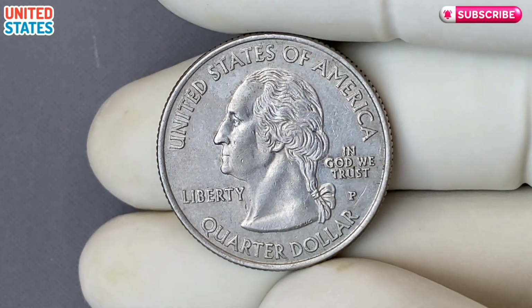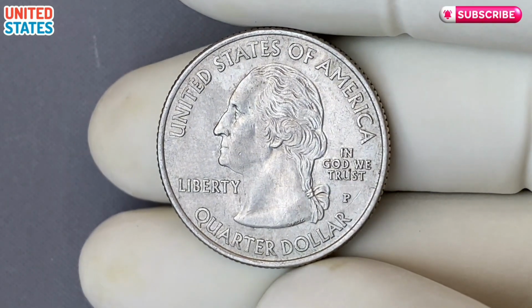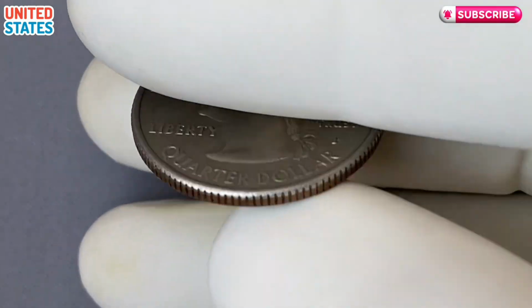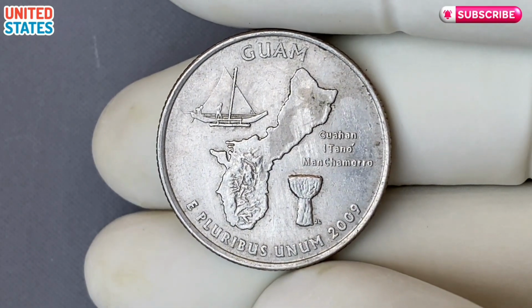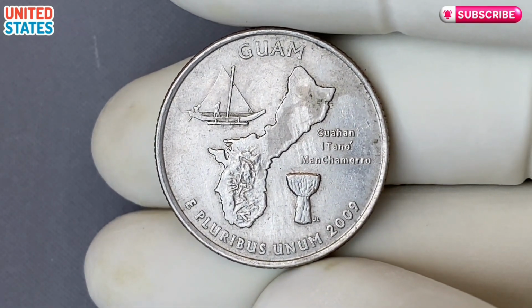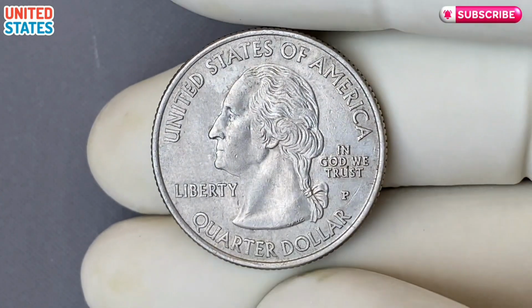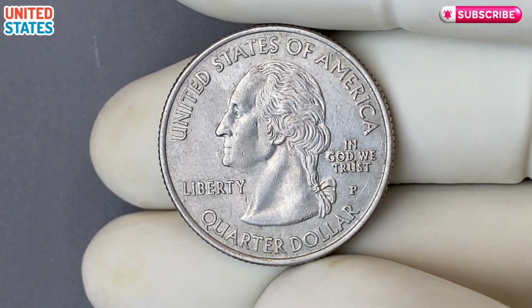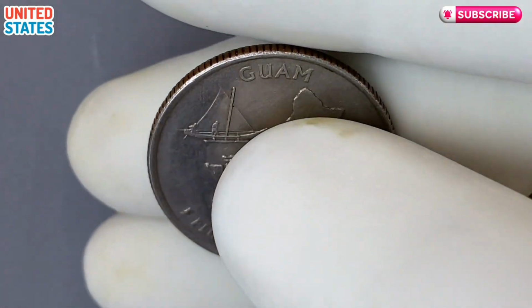In conclusion, the 2009 Guam quarter is more than just a beautiful tribute to an important U.S. territory. It's also a coin that could be worth far more than you think, especially if you find one with the double die error. A coin that's worth $55,000 is certainly not something you come across every day, so make sure to check your quarters carefully, and remember that you never know when you might find a rare error coin in your collection or in your pocket change.